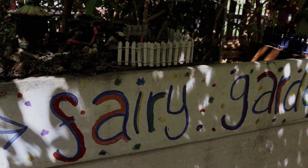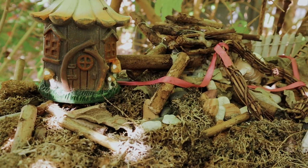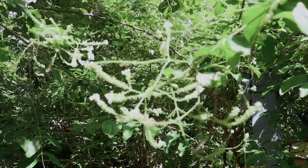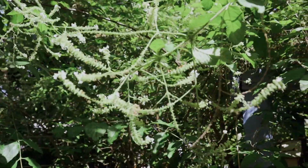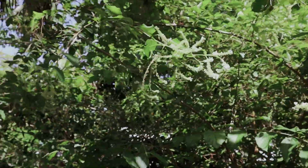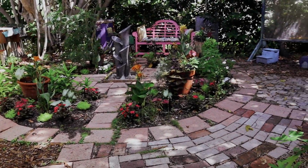And no children's garden would be complete without a fairy garden. The biggest sweet almond bush I have ever seen sits on top of the arched entrance. So as you walk into the fairy garden, you get the intoxicating scent of almonds. And at the far side of this garden is a pink bench.